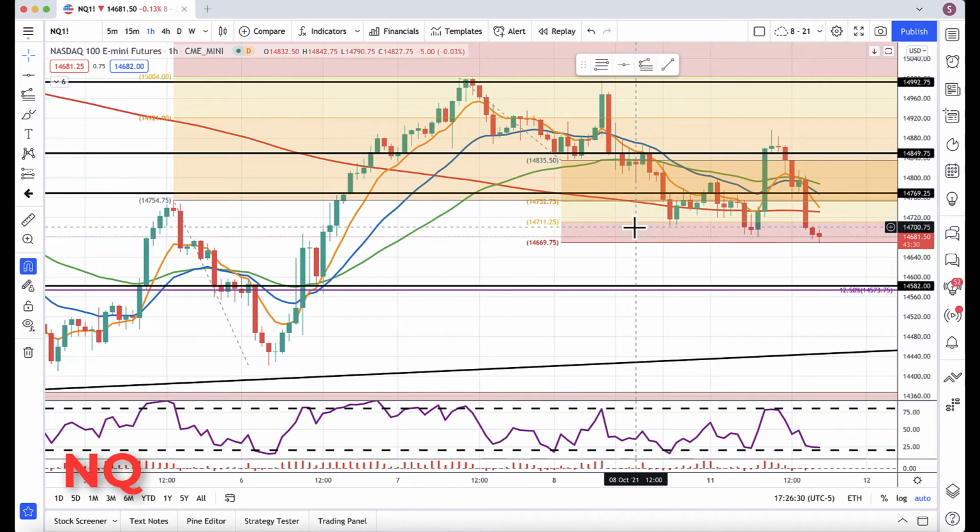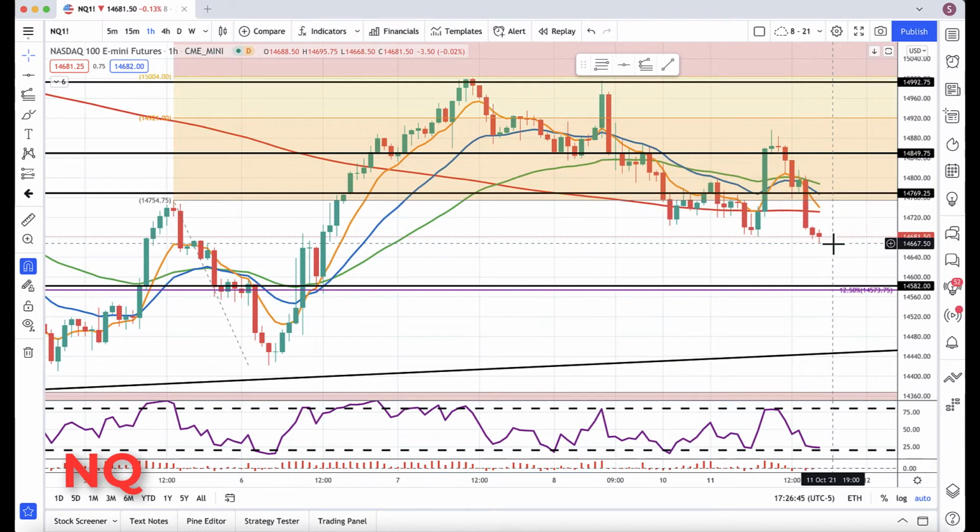You see here 14.711, pausing there, dipping through it. Pretty decent rally, but now coming back down and touching 14.669.75, which was the final target of that double. So that is complete.